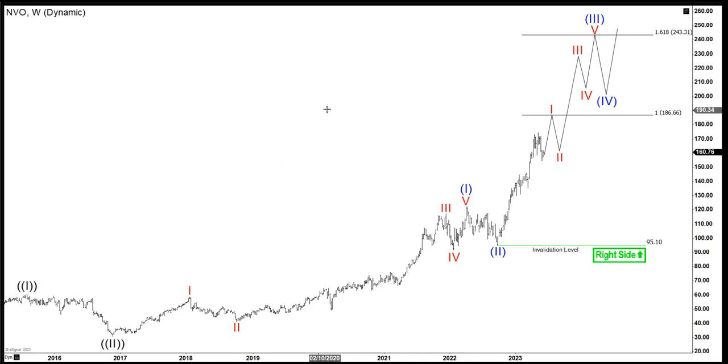In today's video we'll be taking a look at Novo Nordisk, NVO. The structure we'll be looking at is presented on the weekly chart. We can see that the stock has been rallying within a strong impulse structure since the 2016 low. This is really important to understand, because the recent rally that started last year did manage to make new all-time highs, which is creating a bullish sequence from the 2016 low.